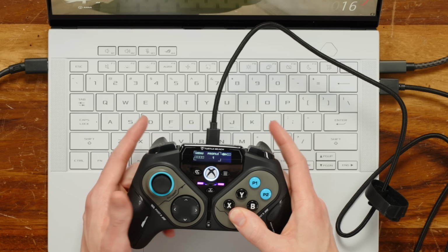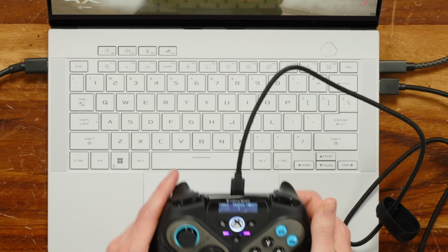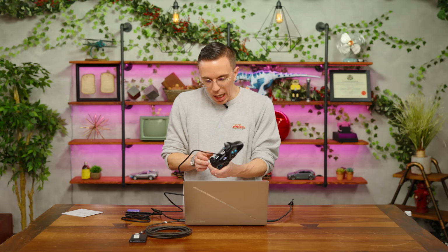But I will say all the buttons do feel reasonably decent. I still will maintain that the pivot was designed to look cool on TikTok. I don't think it is the most practical thing in the world, but at least it's something different. I've never seen anything like this before. It's actually kind of neat.